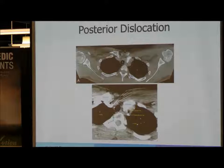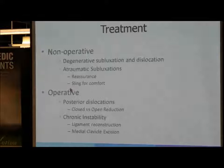So you have to have a high clinical suspicion, and these things we don't typically like to leave there because even if a kid's minimally symptomatic, you can end up having an erosion of the bone through the esophagus if you don't treat it. And so in many cases we'll want to reduce that joint.